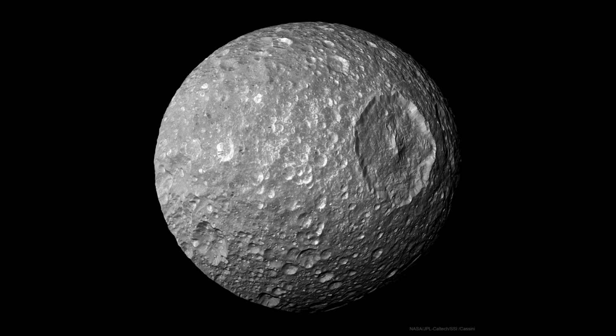Now, interestingly enough, Mimas was not first imaged until after the original Star Wars and Death Star came out. So it was not something that was even known at the time. So the creators of Star Wars would not have known that the moon looked like this, because that was not discovered for another year or two after the release of the original Star Wars movie.